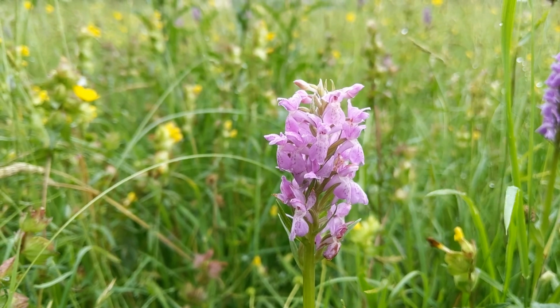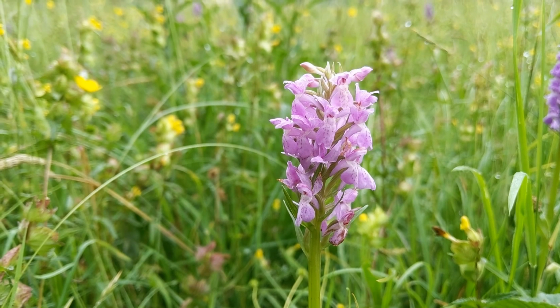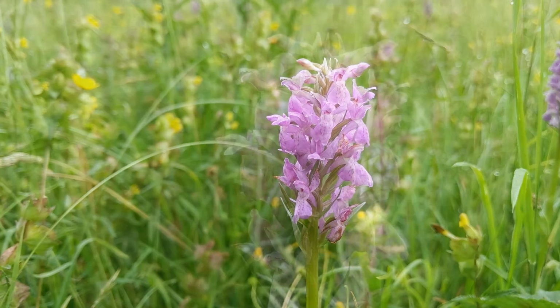No hybrids, no hybridization in this one. It's a classic, very pale, very pretty form of the Southern Marsh orchid. That's a very nice one.